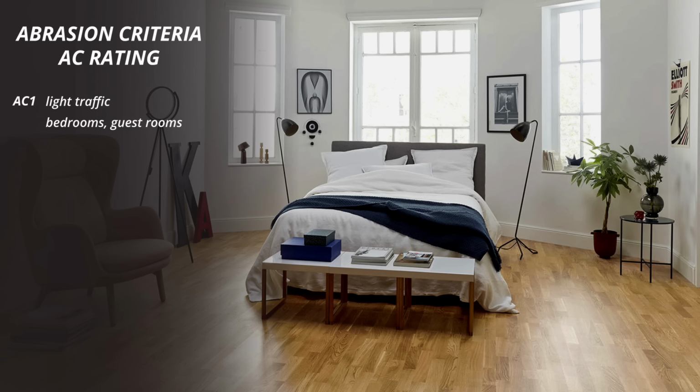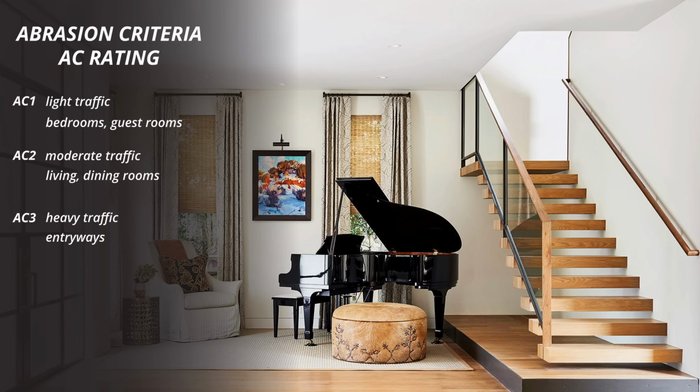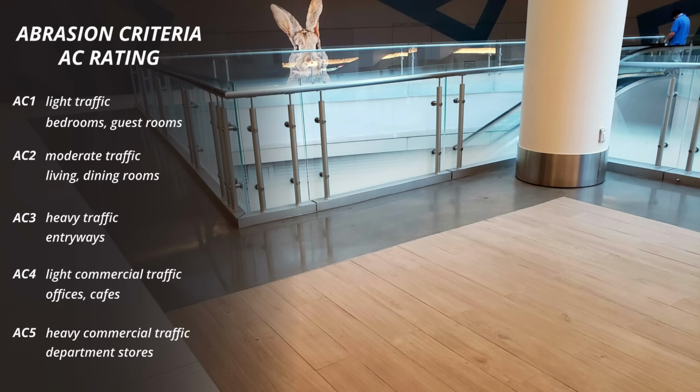AC1 is good for light traffic in bedrooms or guest rooms. AC2 is good for moderate traffic in living rooms or dining rooms. AC3 is good for heavy traffic in entryways. AC4 is good for light commercial traffic in offices and cafes. AC5 is good for heavy commercial traffic in department stores.